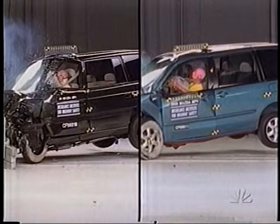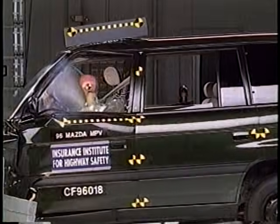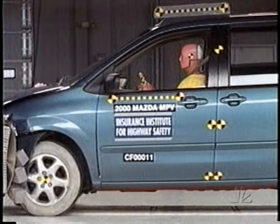This is the 96 MPV. It's a much poorer performer than the 2000. We've got major buckling and collapse here. The dummy didn't do very well. There's a lot of intrusion. In contrast, the 2000 MPV was a big improvement.